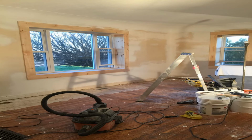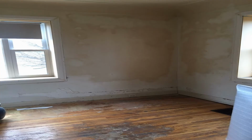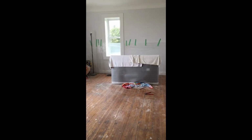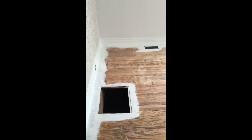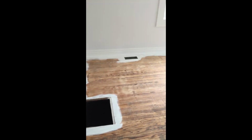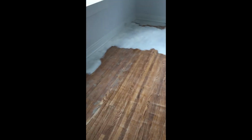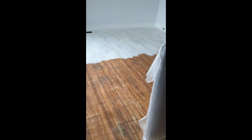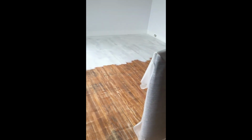Finally got to frame in those windows, and here is a picture of the floors and how soiled they were. I sanded them down as much as I could. I put good quality primer on it. I did not use an oil. I used a water base because I didn't want the odor of the oil. The oil would have worked better. I completely agree with that, but I decided to go with what I had, and what I was using was water base, and it took many coats of that with 2 good coats of primer underneath, but it did the trick.